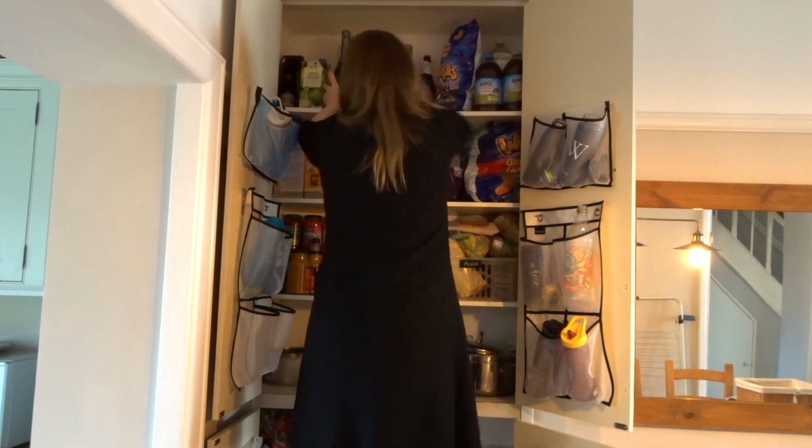And I've started a bag of things. Next time I go to the supermarket, I'm going to drop that off and just try to make some space in the pantry.